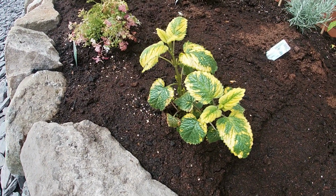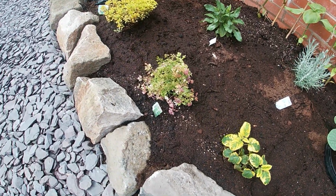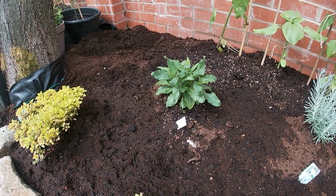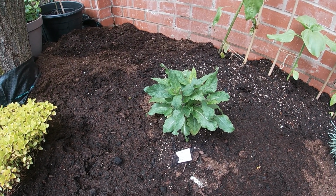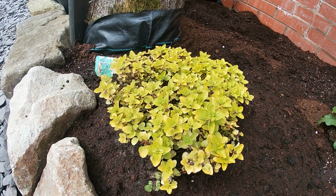I've just shown you some variegated lemon balm, chervil, it's a salvia mix, should have big blue spikes on it when it flowers, which the bees should like, and some golden marjoram that we like to use in cooking.